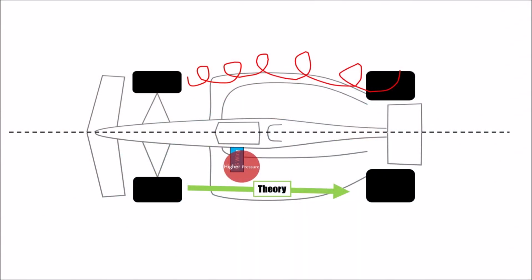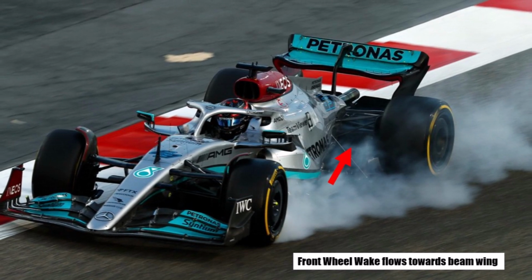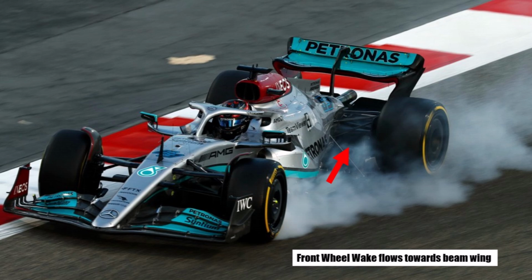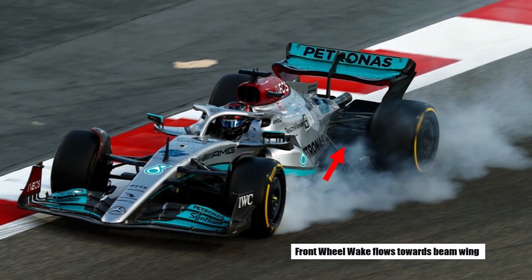That was the theory, but the problem was that this didn't work in reality and the dirty wake pulled inside. Mercedes was so convinced to make this work, because the numbers look good on screen, that it took them until now, so more than a season, to adapt to the simpler design of large side pods.